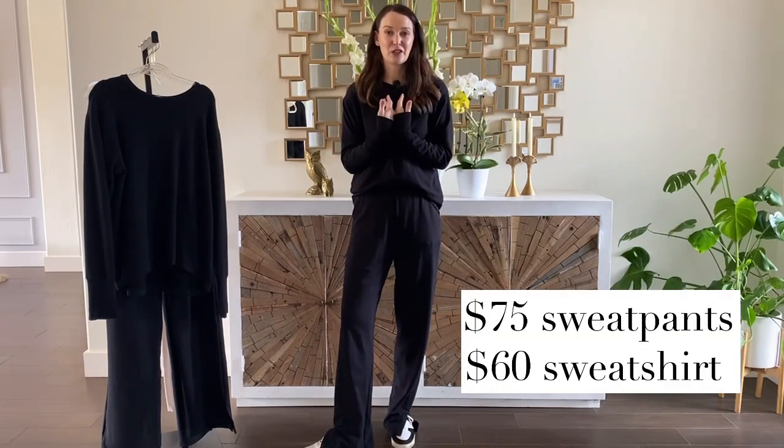So there you have it. That is the Jet Set. $75 for the pants, $60 for the sweatsuit, $135 total. I promise you, you will be blown away by the material, by the quality. You're going to love it.